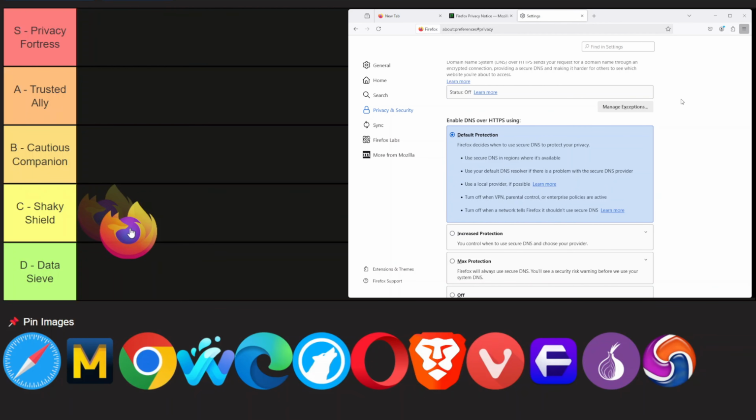Despite these upsides, its privacy shortcomings at default settings keep it just shy of top-tier status. And making these more privacy-centric changes may require some technical know-how. Out of the box, the Firefox browser ranks B-tier as a privacy browser.